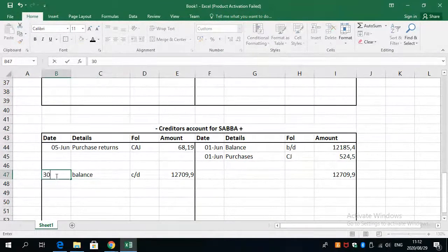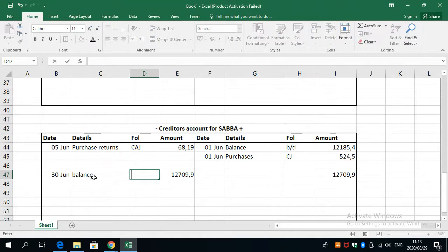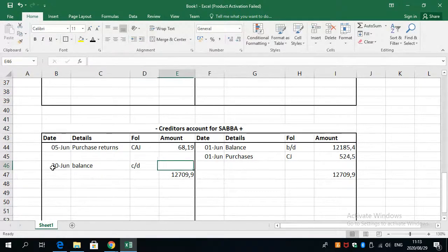For June. And it's not even a closing balance. Sorry guys, I didn't even minus this one. So this, I have to write it here at the top. The June balance carried down. So here I'm going to say 12 minus 68 rand.